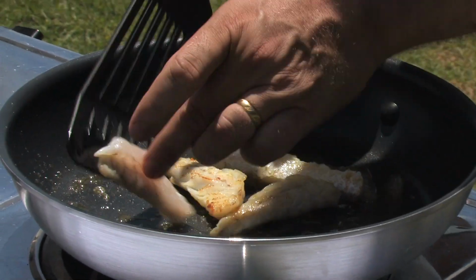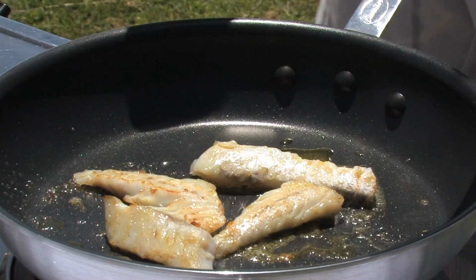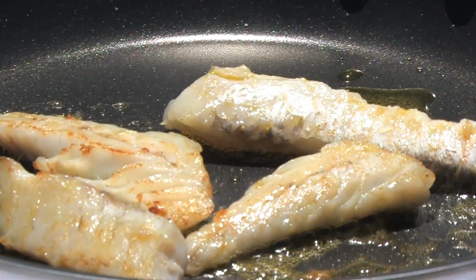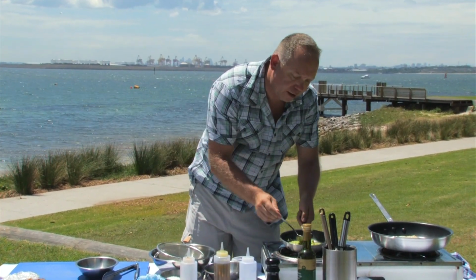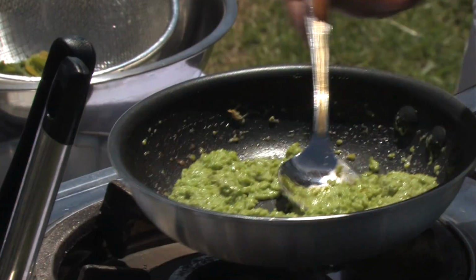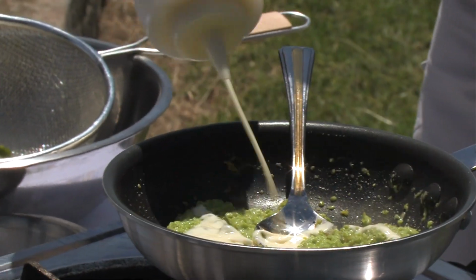Look how beautiful that fish is coming up now. So I'm just going to leave it on this side for maybe just another minute or so, and then I'm going to turn that completely off. Okay, for plating up, what we've got here now is our pea puree. I'm just going to let that down a little bit with a little bit of cream. You don't want it to dry out, we want it to be a puree.